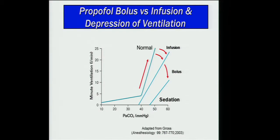So this is, I think, one of the key components of the system, that it doesn't give boluses. The loading dose, for example, is not injected over 3 seconds, it's injected over 3 minutes. That means that it's a slower system. Anesthesiologists might be impatient with it, but it's less likely to change things dramatically. And in biology, the rate of change matters. The first derivative matters.